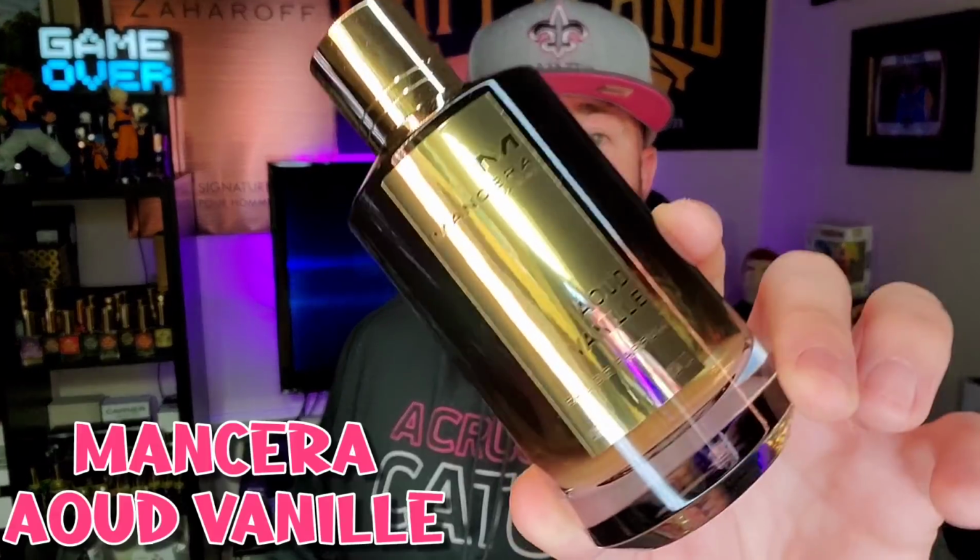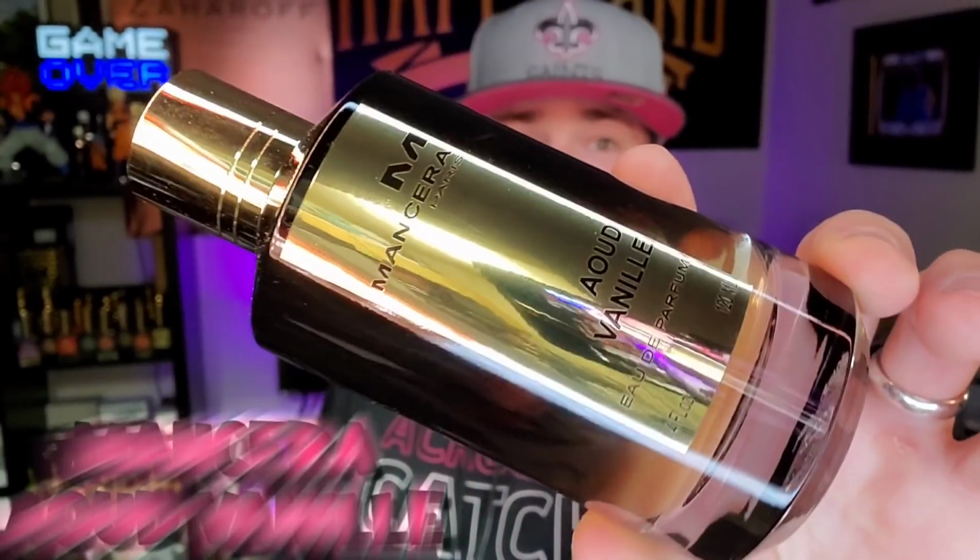So with the first one, when this video goes live, this is actually going to be my scent of the day because I've decided this is what I want to wear. I haven't pulled it out in a while. Underrated, for sure. From MANCERA, AOUD Vanille. Oud, strong woods, smokiness, some beautiful vanilla. Very unisex, but very, very beautiful. It smells like vanilla and burning wood. It just does. Gotta smell it floating in the air.